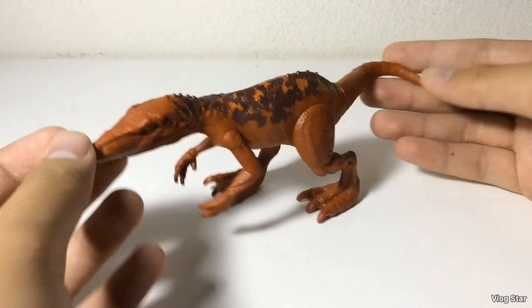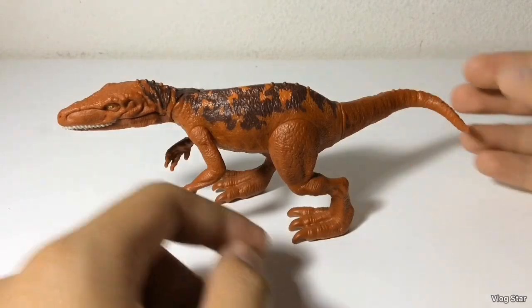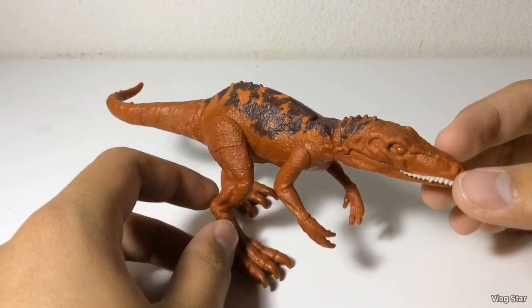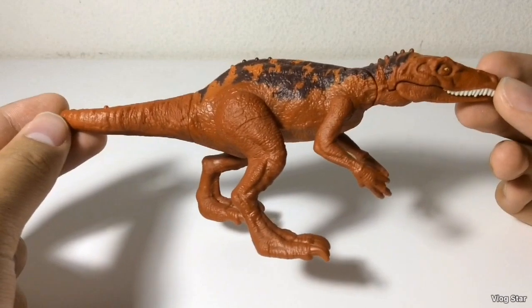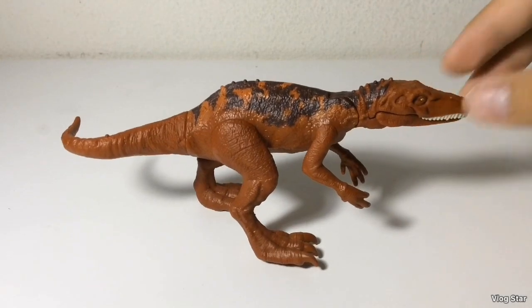The reason why this is my favorite Attack Pack figure is because, for one, red is my favorite color, and I think red works for this awesome looking dinosaur. Two, this is based off the Herrerasaurus from Jurassic Park the game, which is one of my favorite creatures from that game, and I think Mattel did a good job at representing that dinosaur. And three, this one has head and jaw articulation.